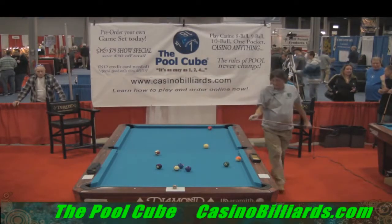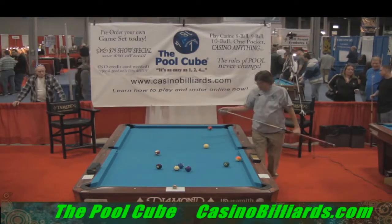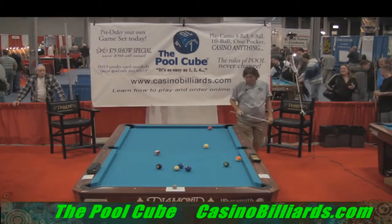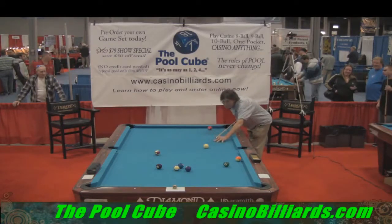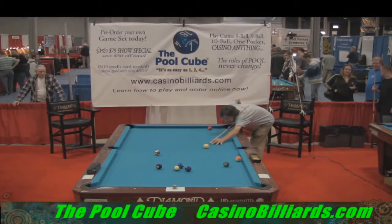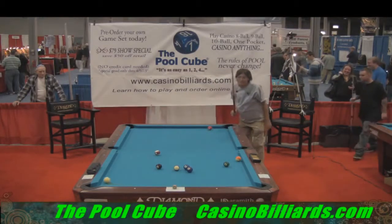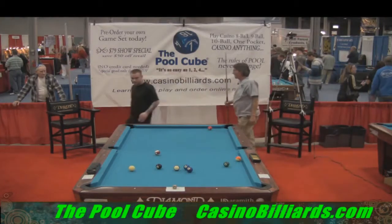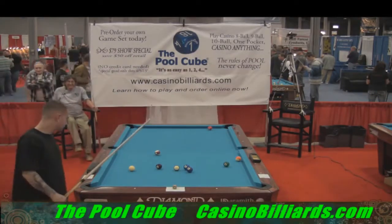But it could end with this rack. Terry's fighting for his life here. With the bet at 32, he has fewer than 32 chips. If Josh is victorious, Terry will be out and the set will be over.